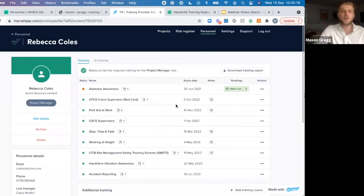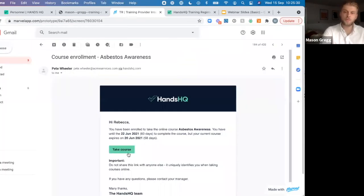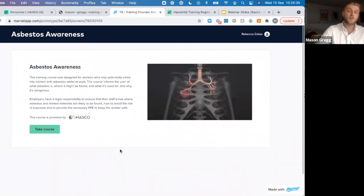So we can enroll, which we can see that we've done here. What's now going to happen is Rebecca's going to receive an email, which is going to say, your asbestos awareness is due to expire. Could you please complete the course, which we can just hit the button here, which is take course. Once we've done that, then it will take us through to this page.